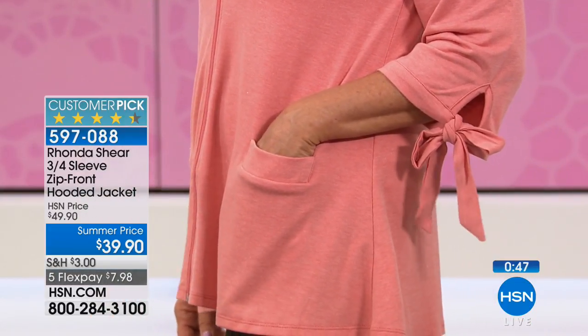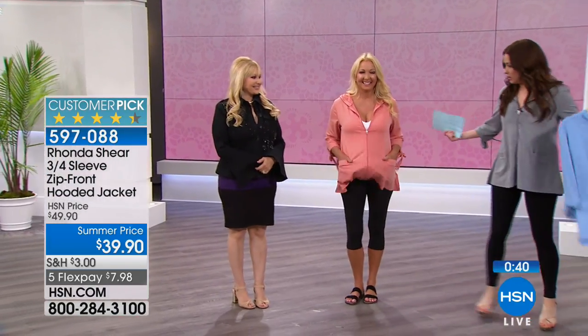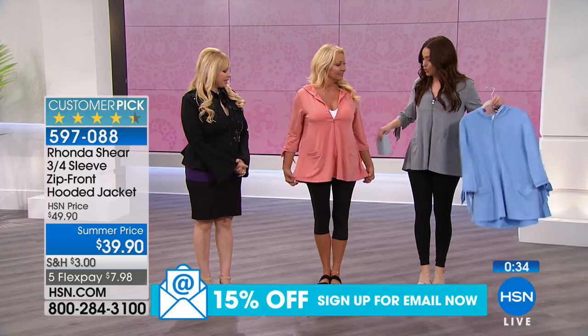I'm so confused today. Behind the scenes, they took it away from us because they were going to bring out something else that they were going to share with you. But here's the deal. Here are the three different colors. I'm wearing the gray. Here's your cornflower. And again, we're calling this your coral. It's so cute.